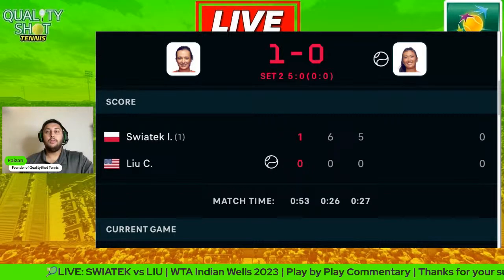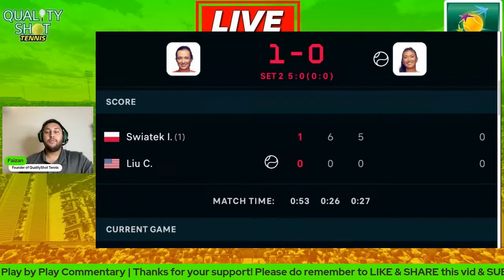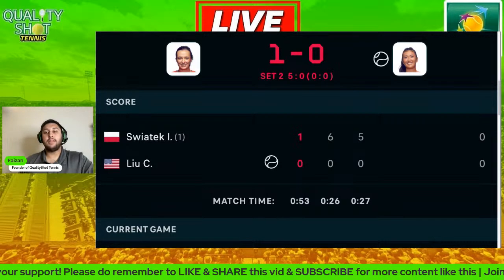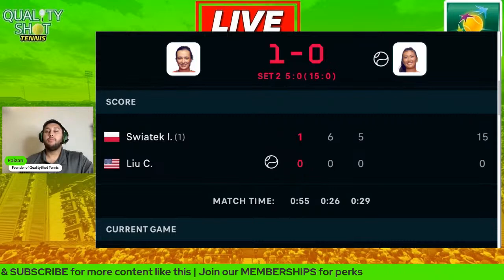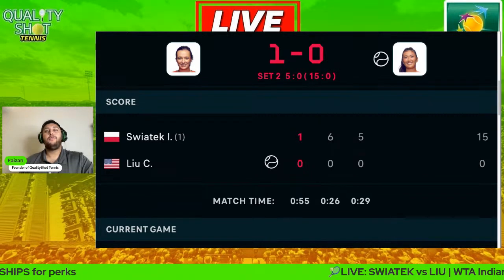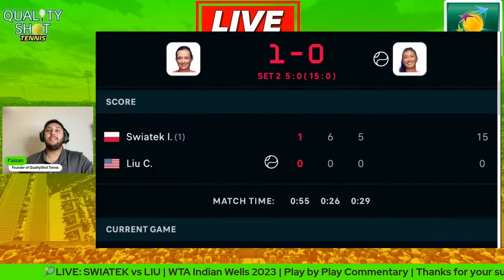So here we go. Claire Liu is a set and love 5 down. Into the net from Claire Liu's second serve coming up. Second serve into the forehand. Świątek goes down the middle of the forehand. Forehand from Claire Liu. She just tries to go down the middle with it. I mean, there's no real intention there. Balloons it long.